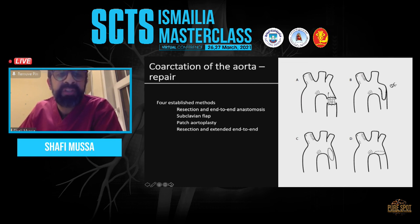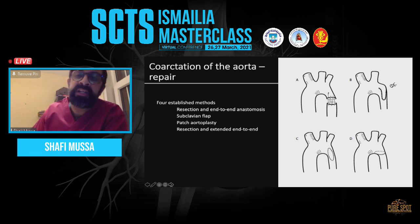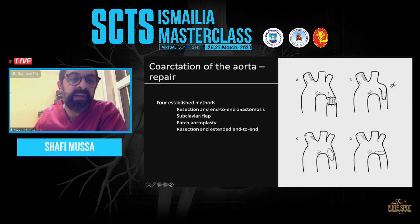Patch aortoplasty has been used previously, but leads to a high rate of false aneurysms. And then finally, the extended end-to-end anastomosis is the preferred method because of the lowest rate of recoarctation, still around 10%, but lower than other methods.